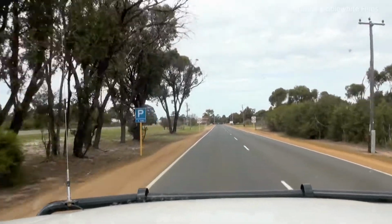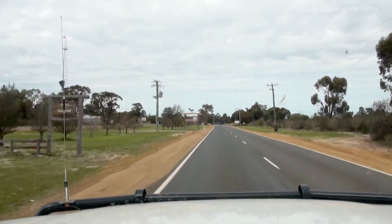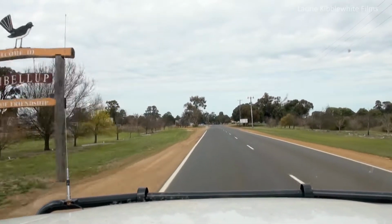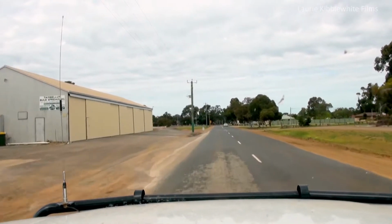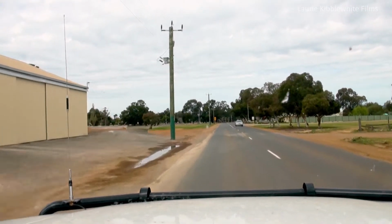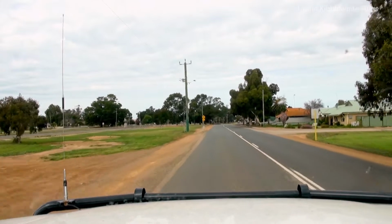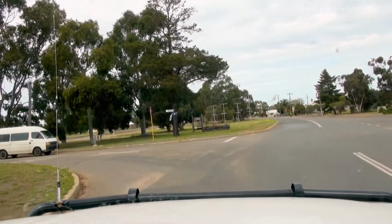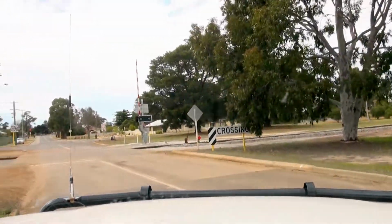And the signage that welcomes you into Tambellup is adorned with willy wagtails. The willy wagtails, I believe, signify friendship. Now again, the town is separated from the main road by the railway line. So the town is on the other side of the line. You need to turn off to go over there. The area around Tambellup was first settled by pastoralists in the late 1840s.